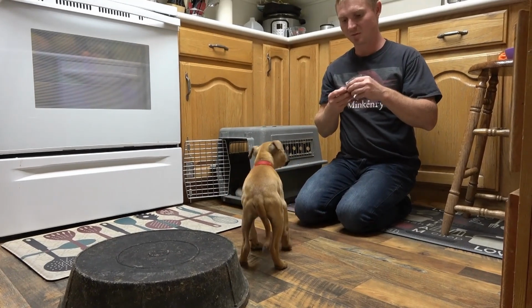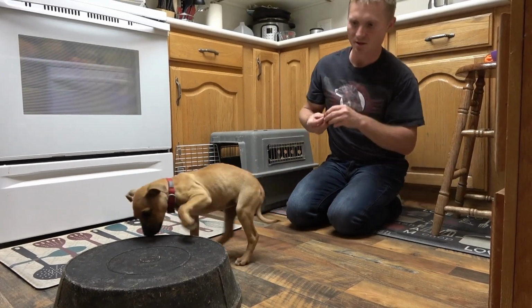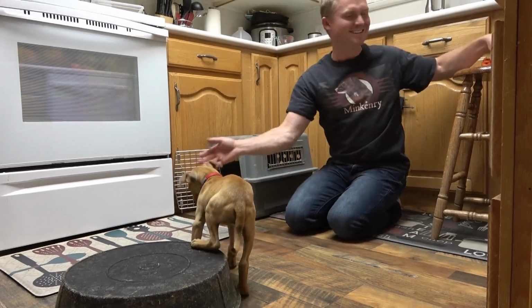And give her a couple more, then it'll be both paws. Yes. Okay, she's already offered both paws, so now she's got to put two paws on. Yes. She got three. Yes. Little smart devil.